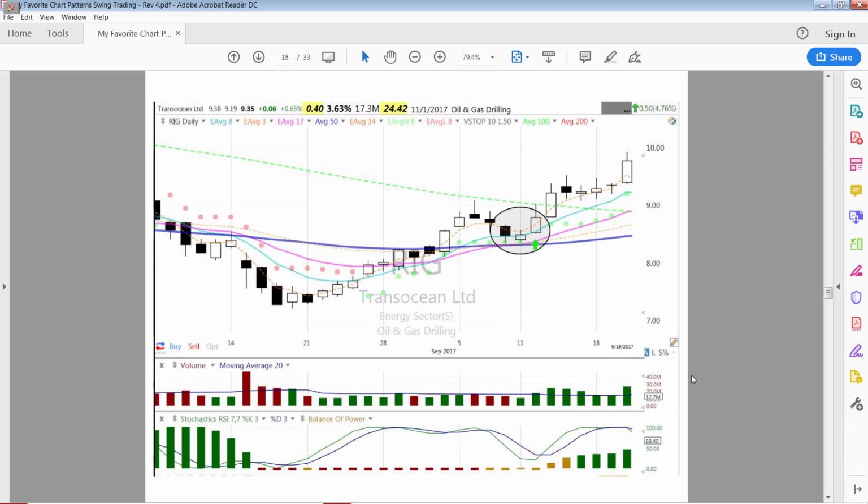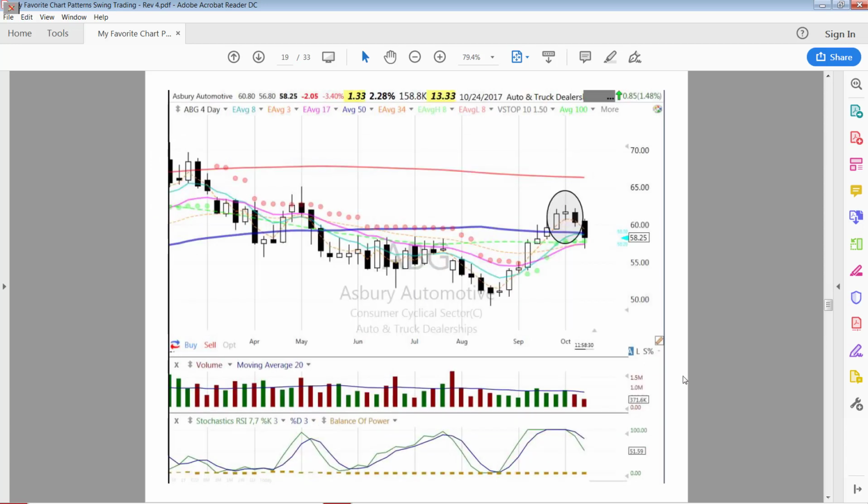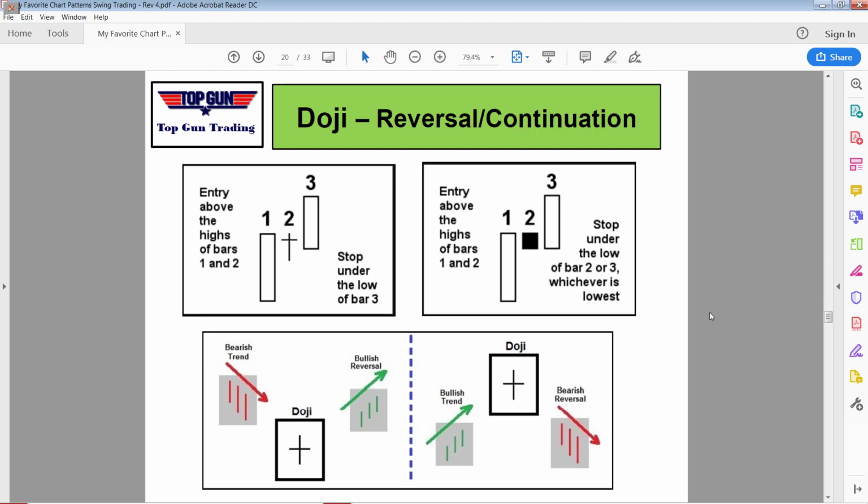Transocean Rig did a very, very nice pullback. That's kind of a doji-ish type pattern in the middle of a J-hook with stochastics RSI near the bottom. All lining up. ABG, strong move up, doji, reversal, stochastics now rolling over. Piece of cake. All right, we saw some doji, so let's talk about them.